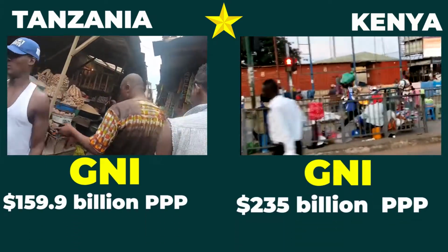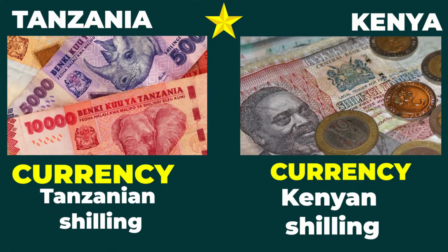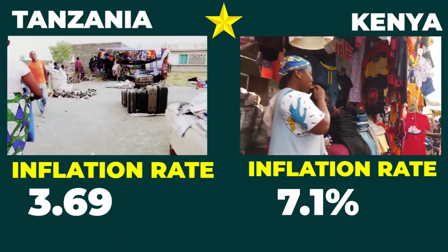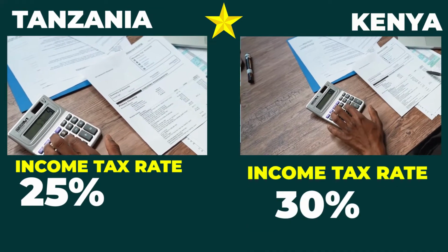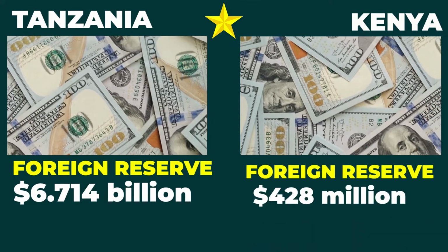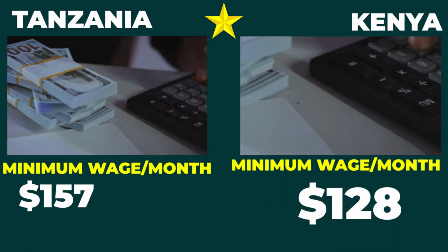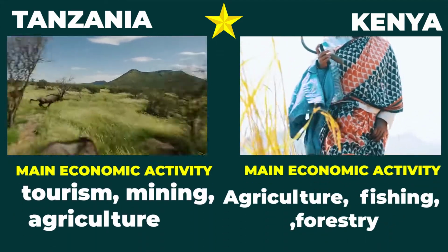Gross national income. Currency used in the country. The inflation rate represents the annual price increase for goods and services, indicating a decrease in the purchasing power of a country's currency. What is the income tax rate? Total foreign reserve. What is the country's minimum wage per month? What is the main economic activity of this country?